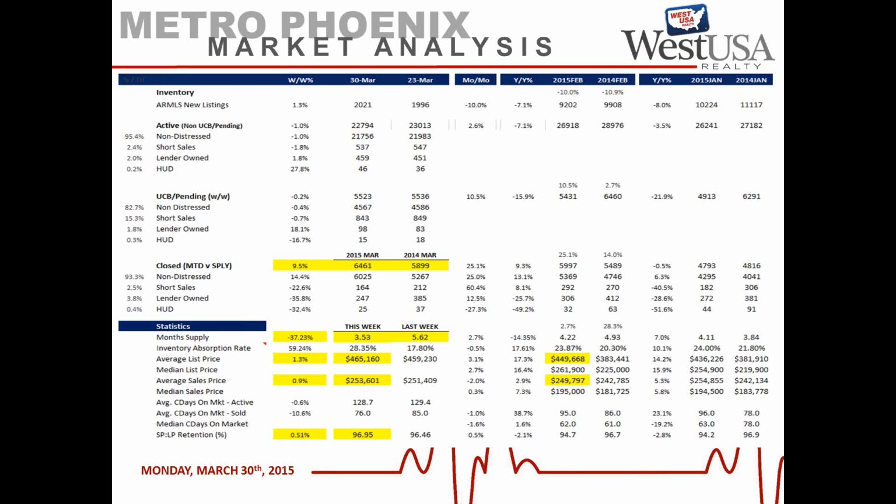Well, gee, let me think a moment. What normally causes a large jump in prices? Well, look at the 3.53 month supply. The under 4%, that means we're back in a seller's market again. And all these other statistics, look at the sale price to list price at the bottom, 96.95%. Those numbers are saying to everybody out there, hey, you know what? The product is somewhat limited, and as a result, the market's heating up.